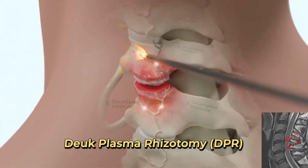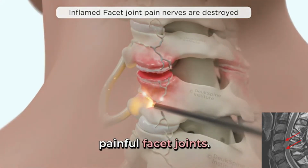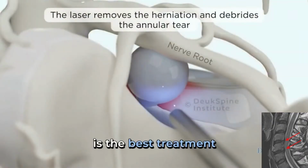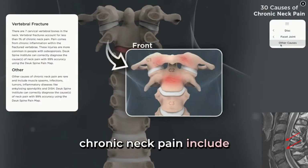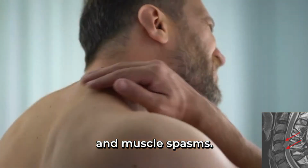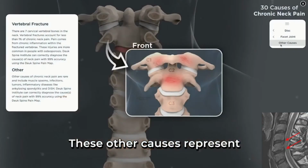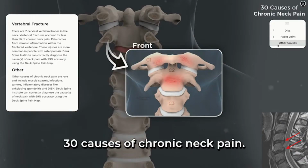Duke plasma rhizotomy is the best treatment in the world available for painful facet joints. Duke laser disc repair is the best treatment in the world available for painful discs. Other causes of chronic neck pain include fractures, tumors, infections, and muscle spasms. These other causes represent less than 1% of chronic neck pain. Thank you for joining us for 30 causes of chronic neck pain.